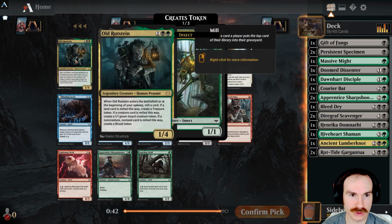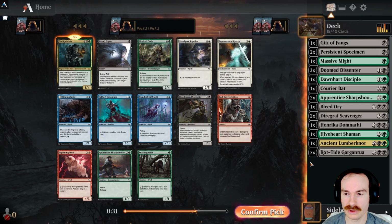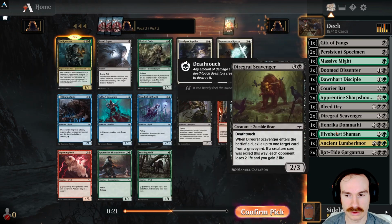Catch-all removal seems good. Ooh, what a great card to get past. This card is so excellent in every way, shape, or form. Everything you get with it is good, and it happens to synergize really well in here with the Ancient Lumberknot. I would love the Cloaked Cadet as well, because we have 2 sharpshooters. Actually, is that the only way to get counters?